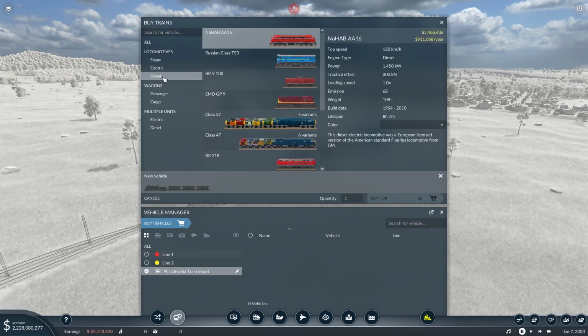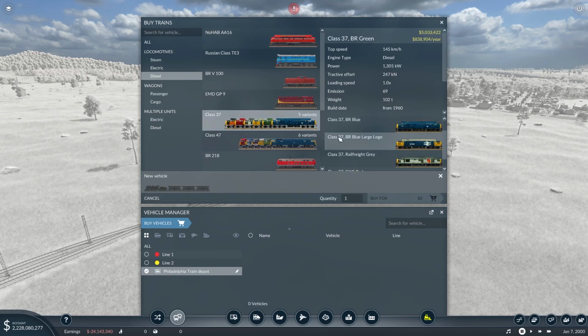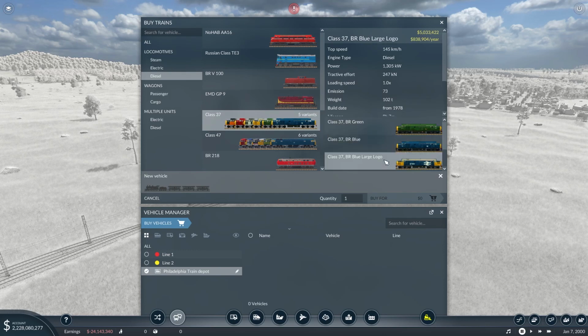Next, we're going to move on to the diesel models, which is the Class 37 and the Class 47. So starting with the 37, my personal favorite. The Class 37 comes with 5 variants. We have the BR Green, the BR Blue, the BR Blue with the large logo, that's my personal favorite, Rail Freight Grey, and also the EWS Red.